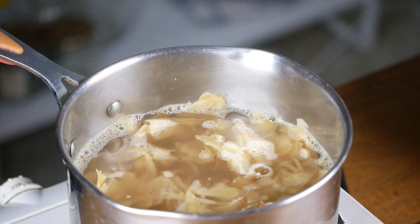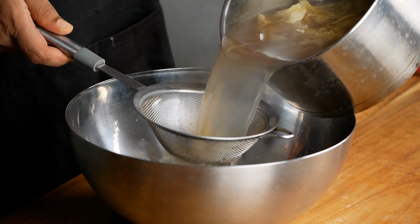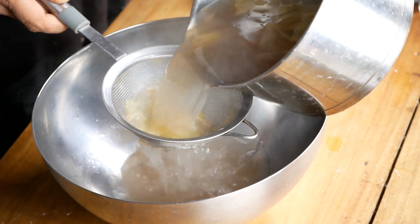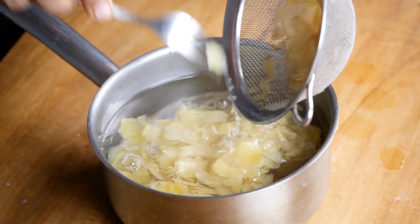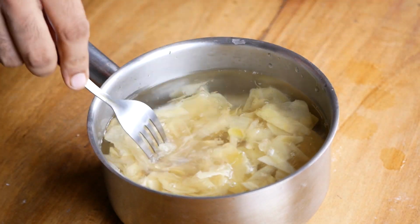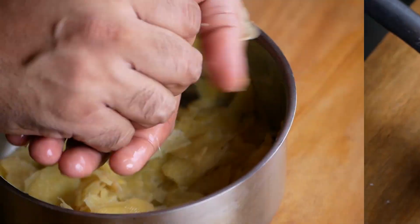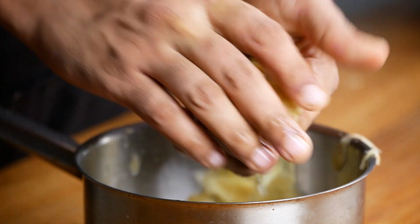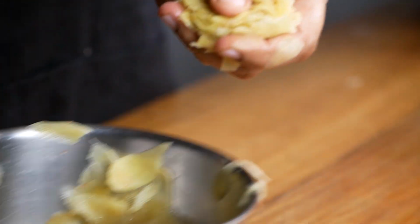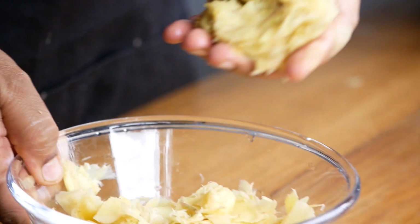After about 3 minutes in boiling water, drain the ginger into a large pot and put the ginger slices in cold water. This will cool the ginger quickly and prevent further cooking. Once the water has been drained, press the ginger slices between your hands to squeeze the water out as much as possible. Place the ginger from which you have squeezed the water out in another bowl.